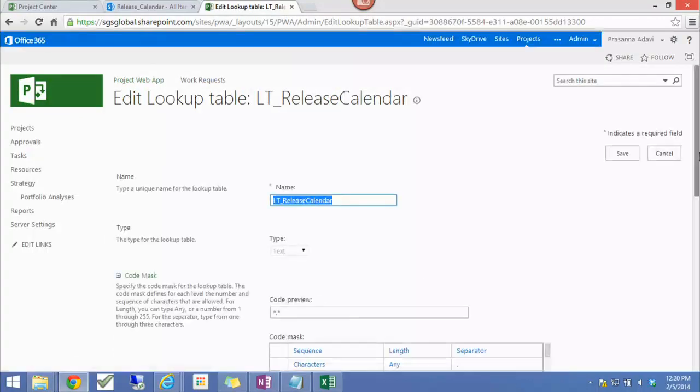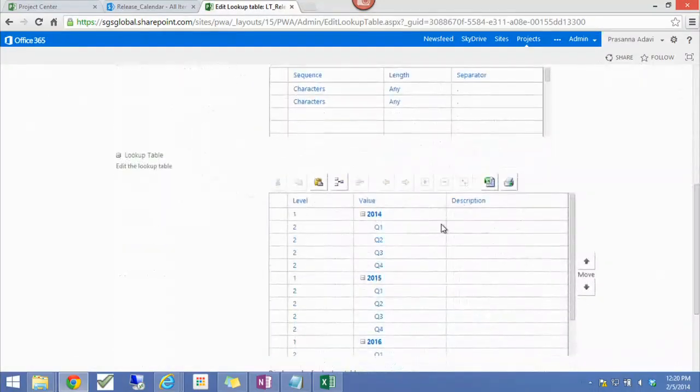The release calendar follows the same cycle as defined in the SharePoint site I showed you, with the same release code number: year dot quarter number. That's the one I followed, but you can define anything you want. It can be time-based or milestone-based, whatever it is, but it needs to be at a project level for our demo to work.